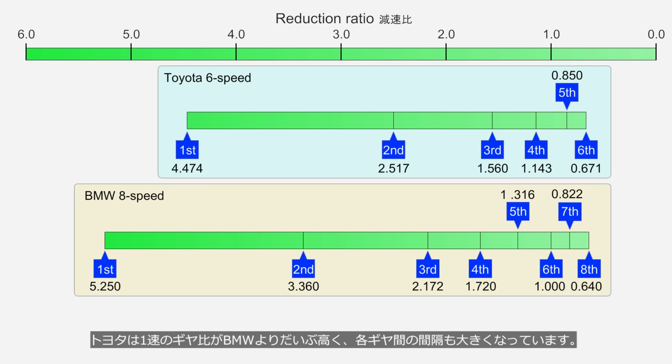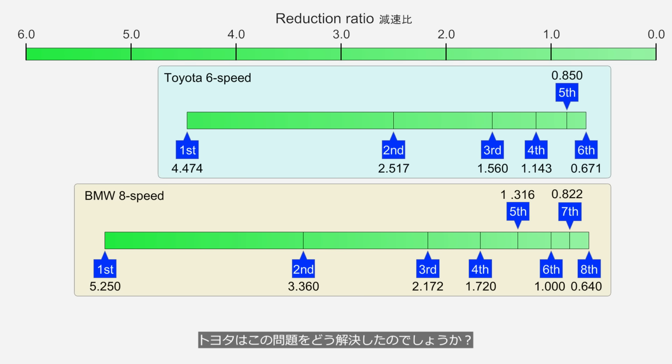Toyota's first gear ratio is much higher than BMW's, and the spacing between gears is wider. Assuming the same engine is paired with these transmissions, Toyota's acceleration from a standstill is slow, and the shift shock is more pronounced. How did Toyota resolve these issues?